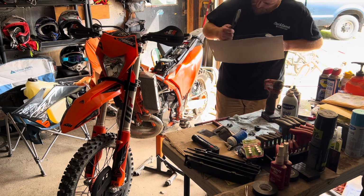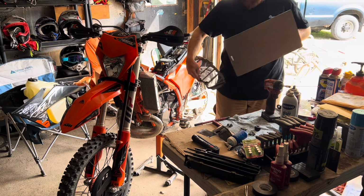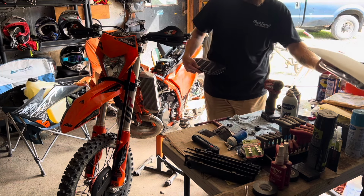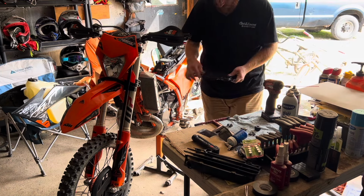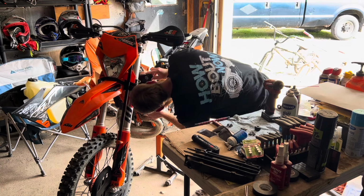So that is the side I need. So we'll do that one first. Right? Bumpers? Oh yeah, we're good. We're good.